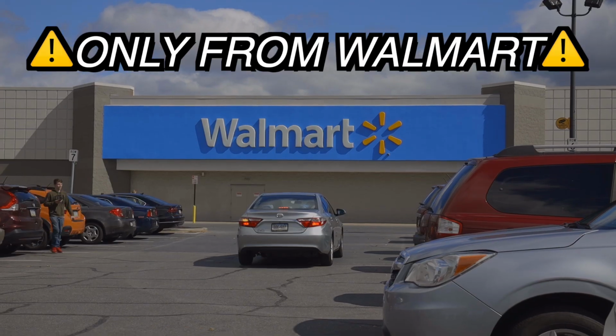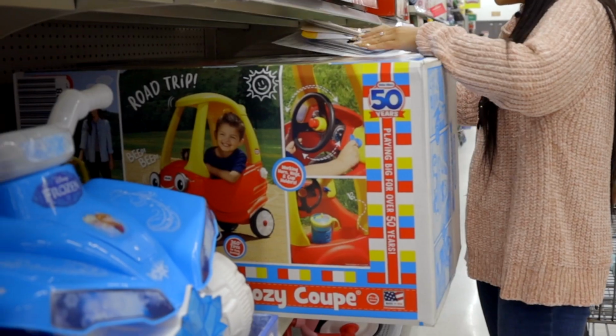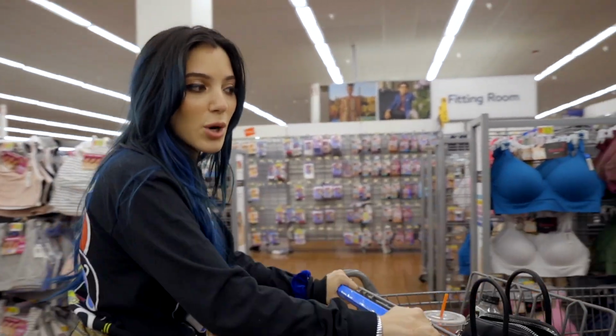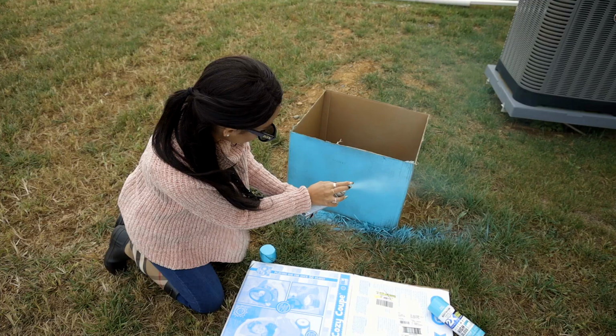We're gonna put together a Halloween costume each, only from Walmart. Like sister versus sister type thing. Happy Halloween. Mom bra, mom bra, mom bra. Burgundy, burgundy, burgundy. I am glad I bought backup pants. 1, 2, 3.